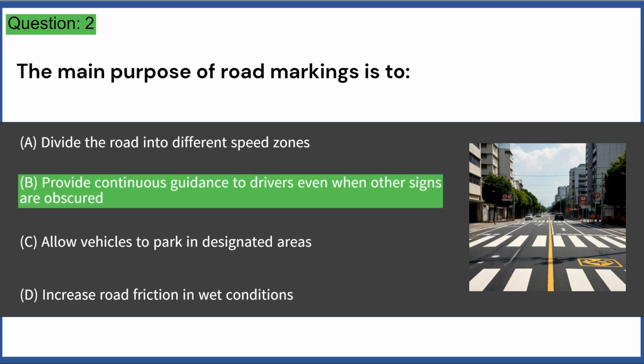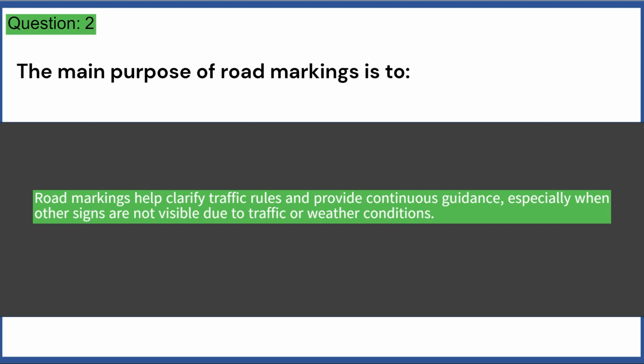Answer B. Road markings help clarify traffic rules and provide continuous guidance, especially when other signs are not visible due to traffic or weather conditions.